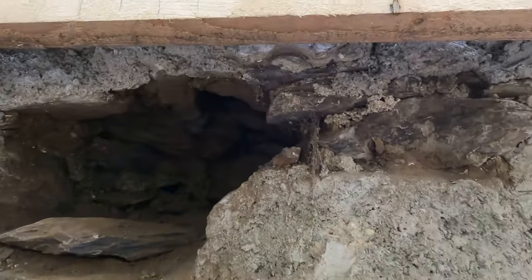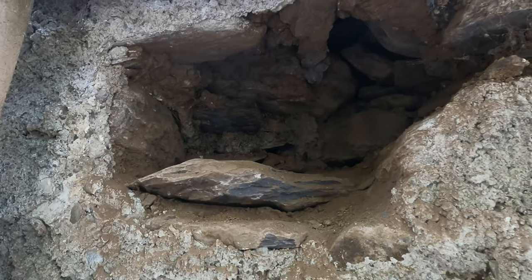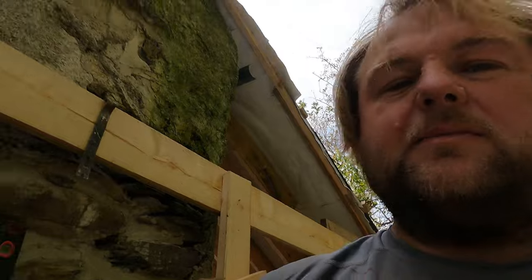I'll size up my hole now. This was way quicker than I thought. I'll size up my wood and then see what I can squeeze under, and I might taper it down on the table saw. So let me take some measurements.